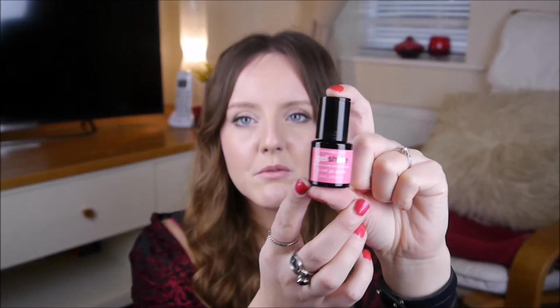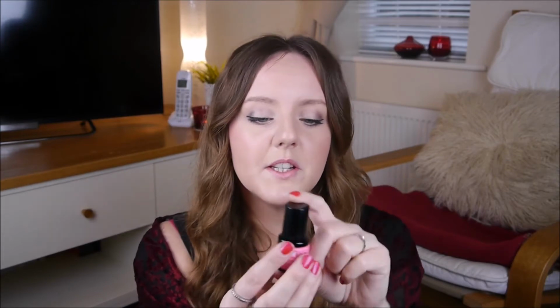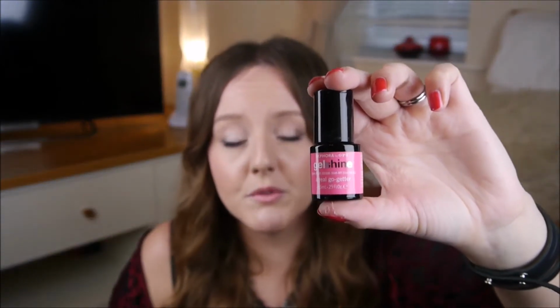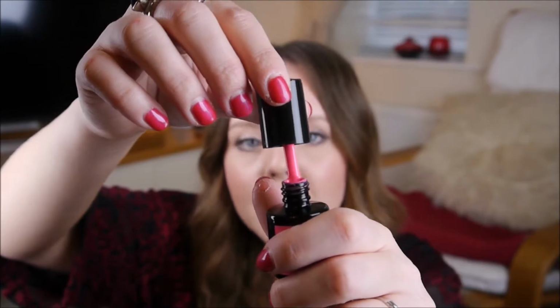I then noticed that Sephora have teamed up with OPI and brought out their own gel nail polishes, so I picked up this one. It was on sale. I think they were like half price or something, so this was down to $13, which I thought was really cheap, and it's in the shade A Real Go-Getter. But I must admit, this shade is ridiculously pink. I don't know if I can show you without spilling it everywhere. You see that? It's just so pink. Yeah, I really like it.